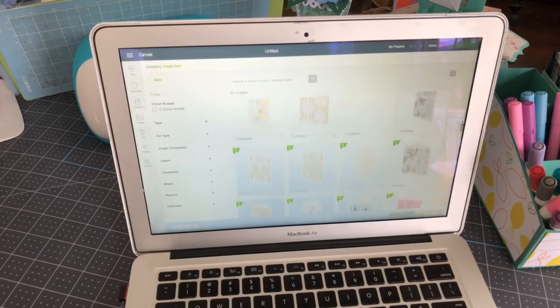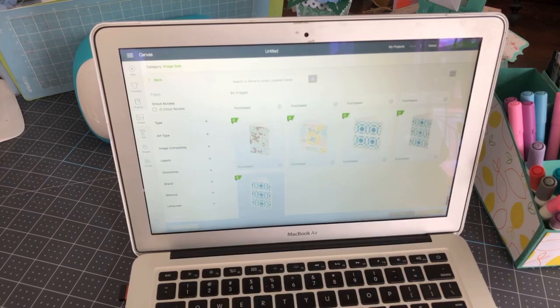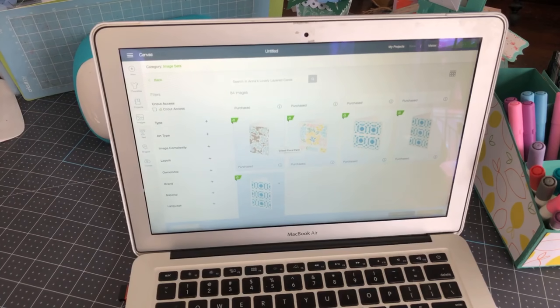If you don't like the square size, you can also continue to scroll, and there is the same image, the same design, but in a 5x7 size. It looks beautiful done that way. And I've actually made a couple of 5x7 sympathy cards with this one. Okay, but it comes with either the banner or not banner. So that's where you find that, Dawn. And that's how you find all of Anna's things.